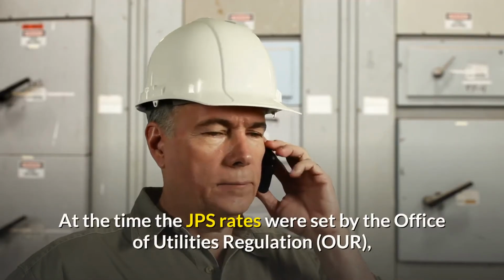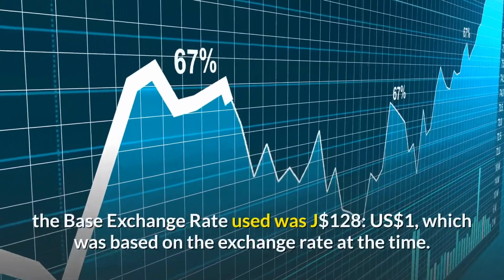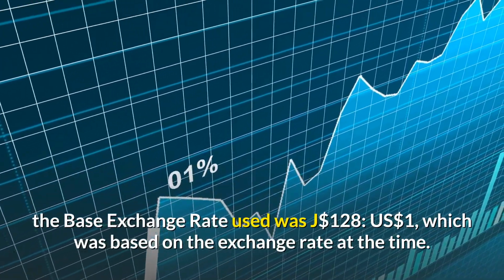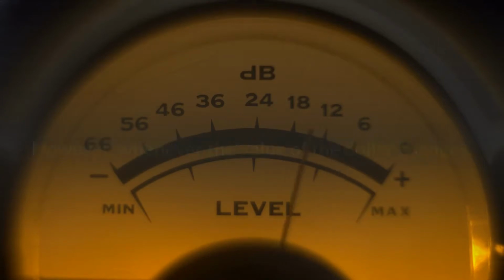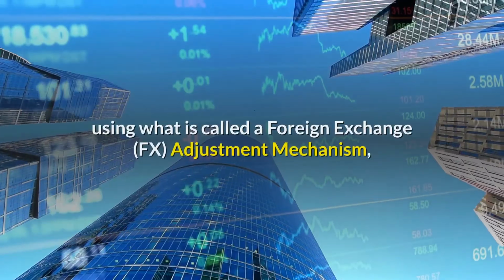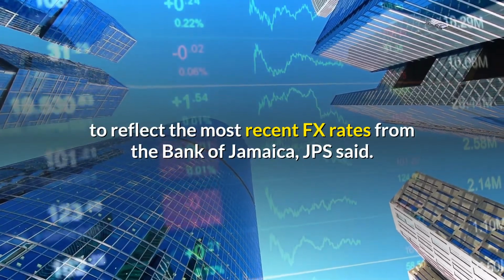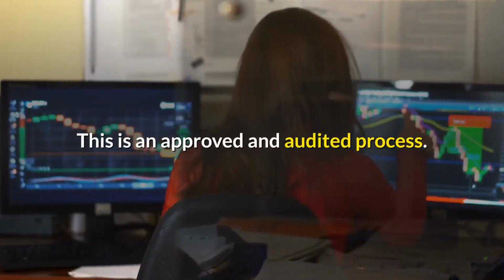At the time the JPS rates were set by the Office of Utilities Regulation (OUR), the base exchange rate used was J$128 to US$1, which was based on the exchange rate at the time. However, whenever the value of the dollar changes, it becomes necessary for the rate applied to bills to be adjusted, using what is called a foreign exchange (FX) adjustment mechanism, to reflect the most recent FX rates from the Bank of Jamaica, JPS said. This is an approved and audited process.